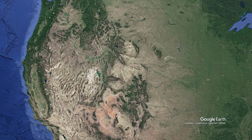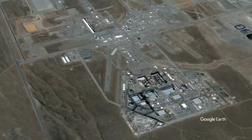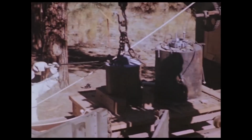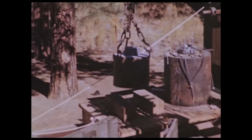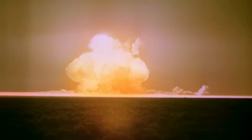Most of the plutonium production for the project occurred at the Hanford Engineer Works in Hanford, Washington. By the end of the summer of 1945, the Manhattan Project successfully had obtained enough U-235 and plutonium-239 to construct 3 bombs. On July 16, 1945, the Trinity test was the first successful detonation of a nuclear weapon using a fission chain reaction of plutonium-239.